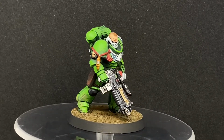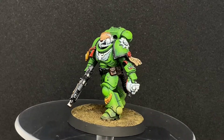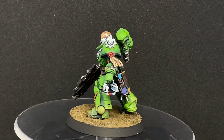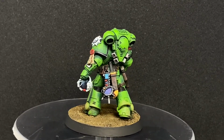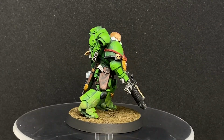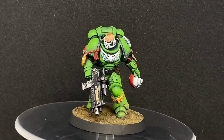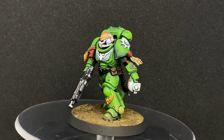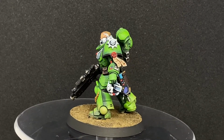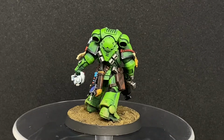I thought I'd start with the two big characters and just see what I could do with the bases. I think it's worked out really, really well. The splash over onto the boots of him trudging through this sandy, dirty area, I think is really, really nice. I was considering putting some grass tufts over them, but I decided against it. I just thought that this model shone perfectly fine for just the base that he was on just now. But let's have a look at the captain.